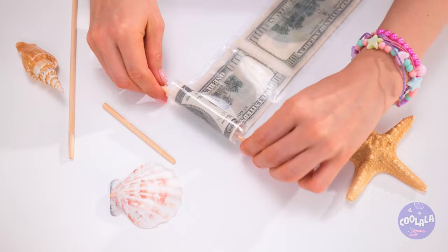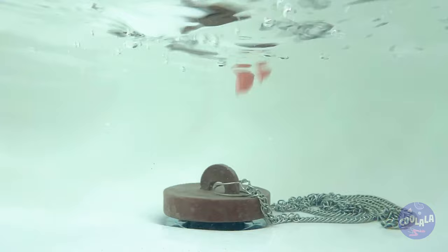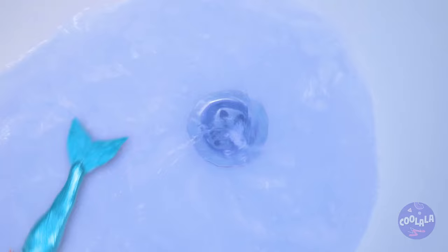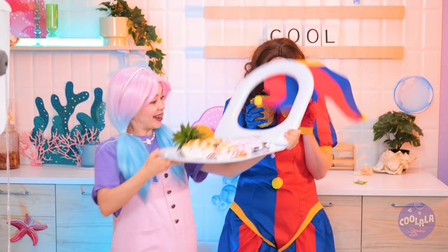And it can be our secret ingredient. Quick, to the bathroom. Excuse us, Miss Mermaid, but we're gonna need this chocolate plug. Whoops, kinda forgot about the drain. Use it to cover the hole. Oh, hi, Pomni. Sorry, but we're gonna need that lid. Oh, and some hard candies, too.